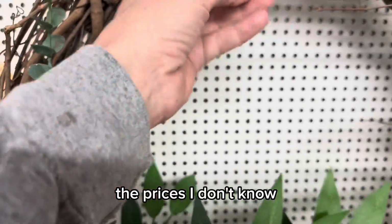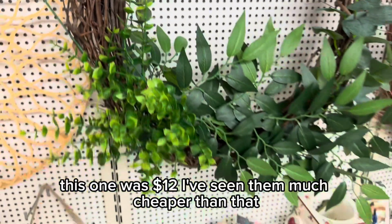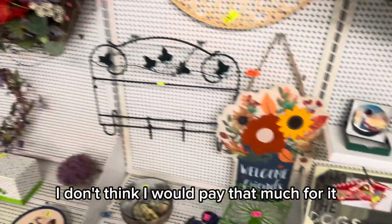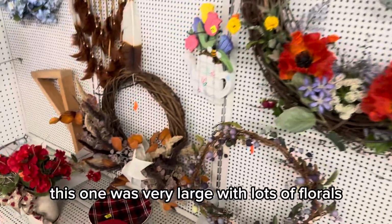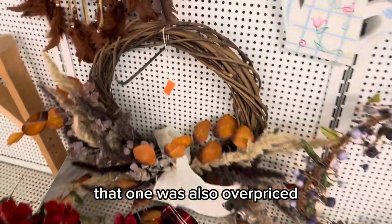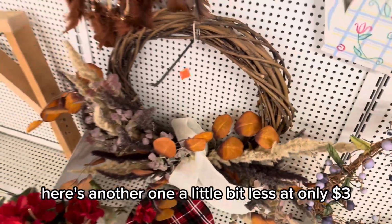The prices, I don't know, this one was $12. I've seen them much cheaper than that. I don't think I would pay that much for it. This one was very large with lots of florals. That one was also overpriced. Here's another one a little bit less at only $3.